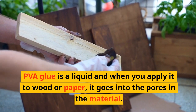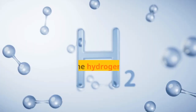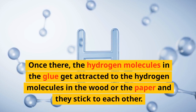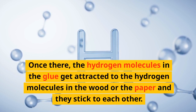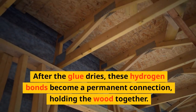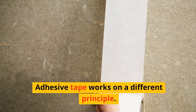PVA glue is a liquid, and when you apply it to wood or paper, it goes into the pores in the material. Once there, the hydrogen molecules in the glue get attracted to the hydrogen molecules in the wood or the paper and they stick to each other. After the glue dries, these hydrogen bonds become a permanent connection, holding the wood together. Adhesive tape works on a different principle.